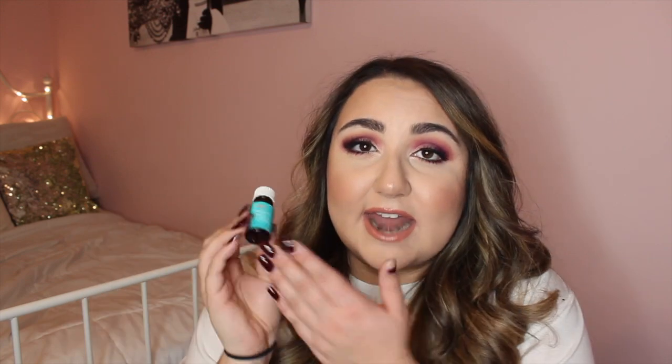I got this in a PINCHme box. You guys, I've heard me talk about PINCHme before. You go on there and you claim free samples every first Tuesday of the month. So I claimed this in one of my samples and I've actually been really liking it. It helps hydrate my hair because my ends are really dry since they are bleached from getting balayage.